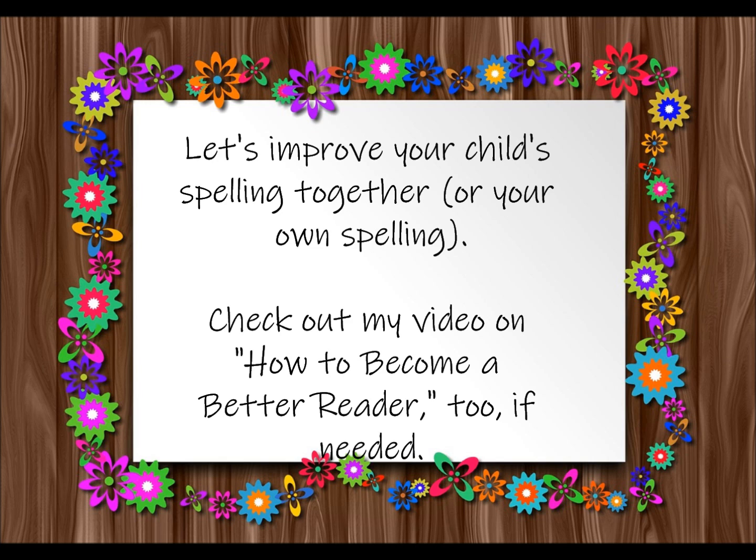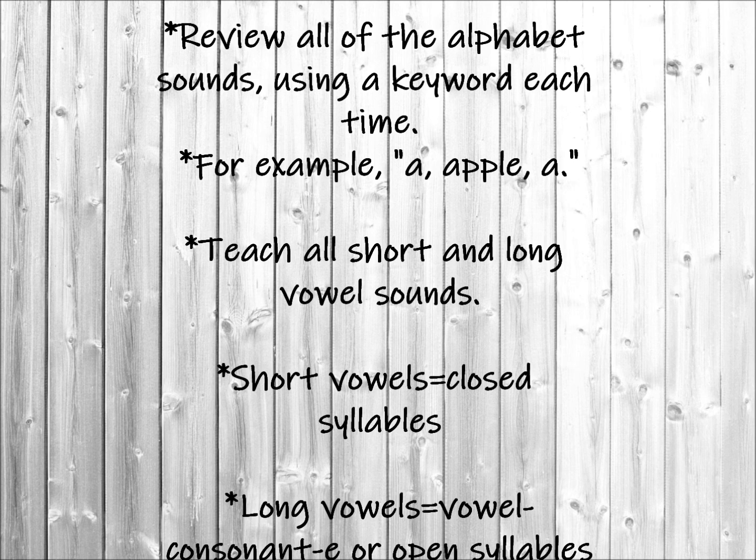So the first tip, I think is very, very crucial, is to make sure your child knows his or her sounds. They need to know their alphabet sounds. That is like a foundational, basic skill. They need to know the 5 vowel sounds, and actually there's more than 5 vowel sounds, but the basic vowel sounds, the short vowel sounds, a, e, i, those sounds come when you have a word that has a closed syllable in it. And we'll get into that a little bit later. But those are the short vowel sounds.